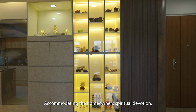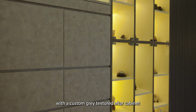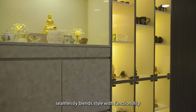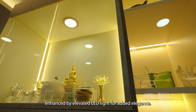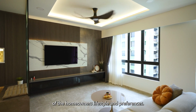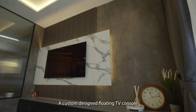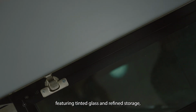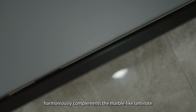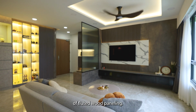Accommodating the homeowner's spiritual devotion, a full-height display with a custom grey textured outdoor cabinet seamlessly blends style with functionality, enhanced by elevated LED light for added elegance. The living room design is a deliberate reflection of the homeowner's lifestyle and preferences. A custom designed floating TV console featuring tinted glass and refined storage harmoniously complements the marble-like laminate feature wall set against backdrop of fluted wood paneling.